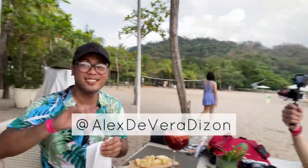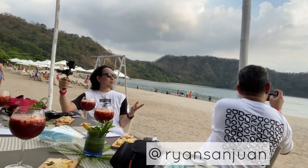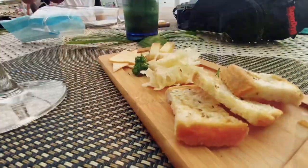Guys, sunset. Buti naman. Alex. May hirap. Mike. Ryan. May araw pa rin, pero hindi na siya ganun kainin. This is your Ryan. Nice. So we're having sangria here. Cheers, guys. Thank you, Pico De Loro.